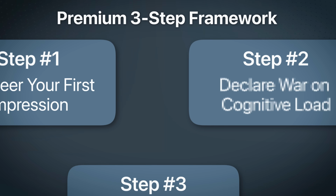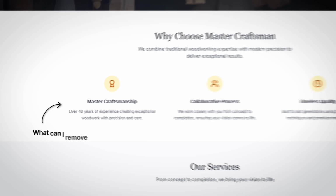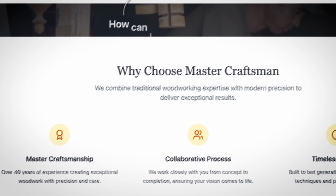Then step 2, declare war on cognitive load. Go through every single page of your site and ask, what can I remove? How can I simplify my navigation? Increase your white space. Create a visual hierarchy with one primary goal for each section. Make clarity your number one priority. Remember, what feels simple to you might still be confusing to a first-time visitor.